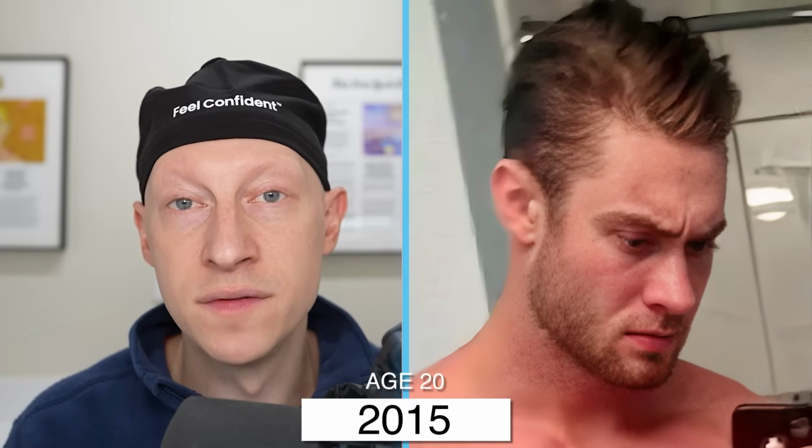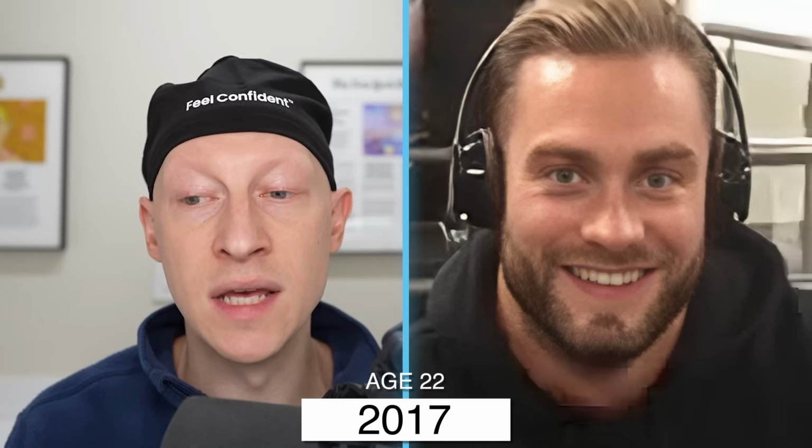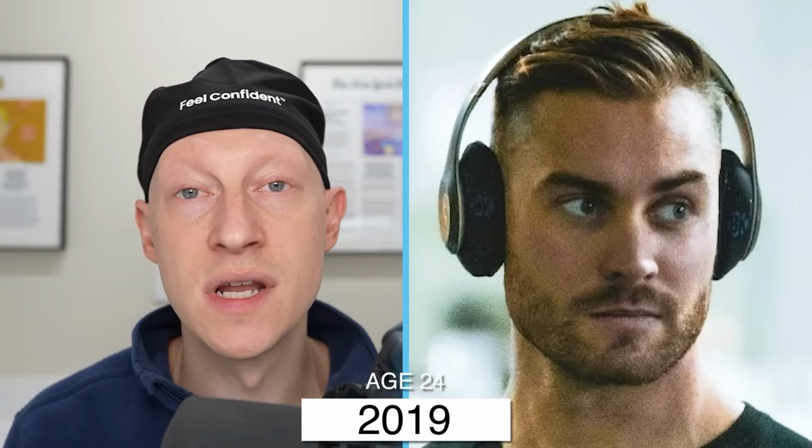In 2015, at the age of 20, I see no change. In 2016, at the age of 21, we can see that Chris's hairline shape is starting to change as his frontotemporal corners are receding further. And this is what moves people from a Norwood 1 to a 2 to a 3 as that curvature begins to change. In 2017, at the age of 22, I see no change. And that's the same through 2019.